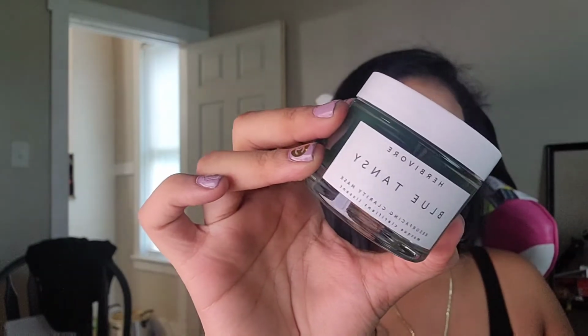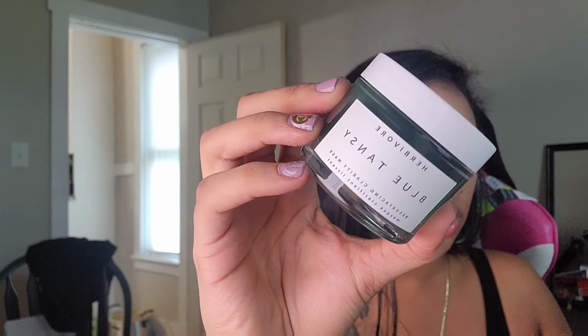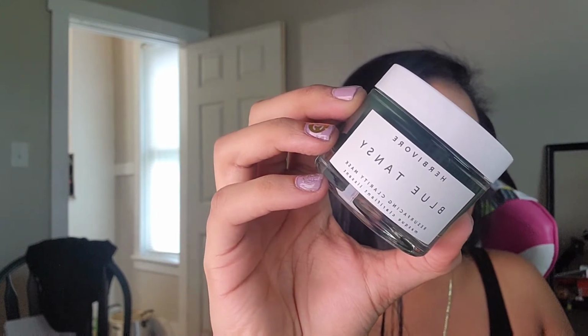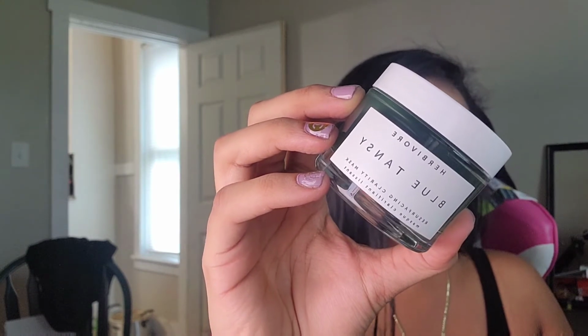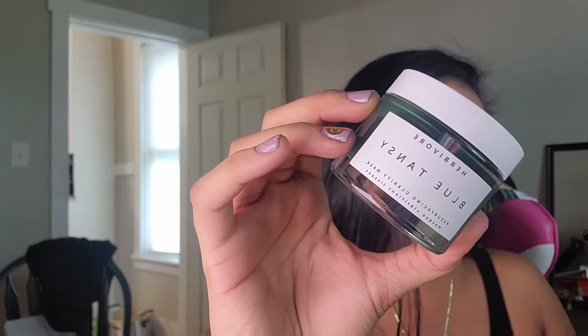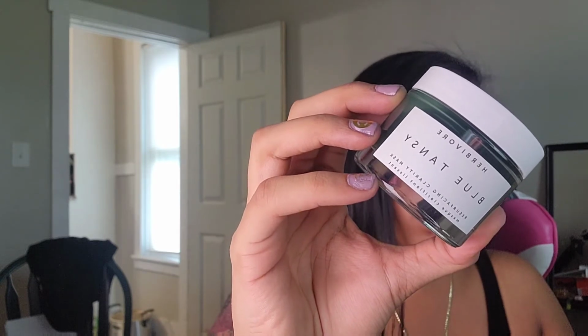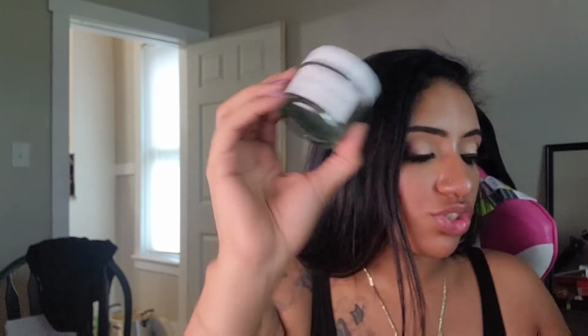The box feels really nice and high-end. And this is the actual product. And this retails for $48. And that's expensive. It says it's a truly natural mask that gently clarifies skin with BHAs from white willow bark, fruit enzymes, along with aloe and blue tansy essential oil to soothe the appearance of redness and irritation.